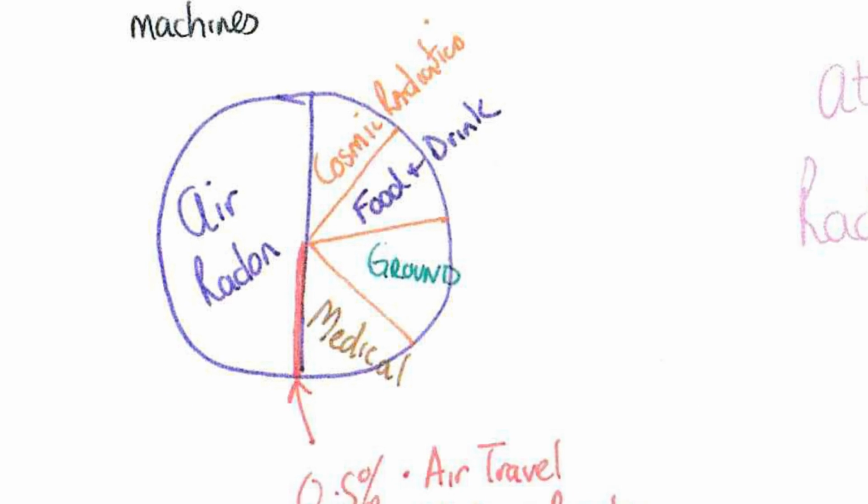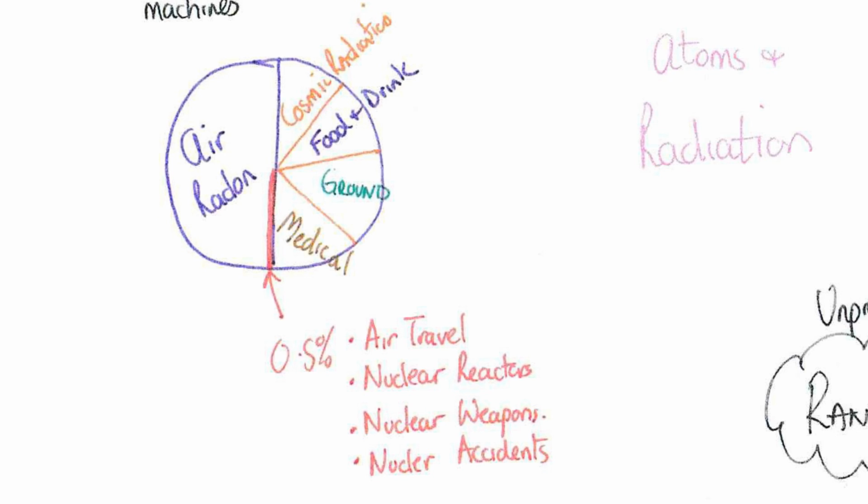There's a little section there about 0.5%, which comes from air travel. But if you travel in the plane, you're exposed to more radiation than normal, largely from space. So pilots and air hostesses are limited to the amount of hours they can spend in the air in a year. Nuclear reactors provide a small amount as well. Nuclear weapons from bombs dropped years and years ago, and nuclear accidents. But you can see that most of those are a tiny, tiny amount.